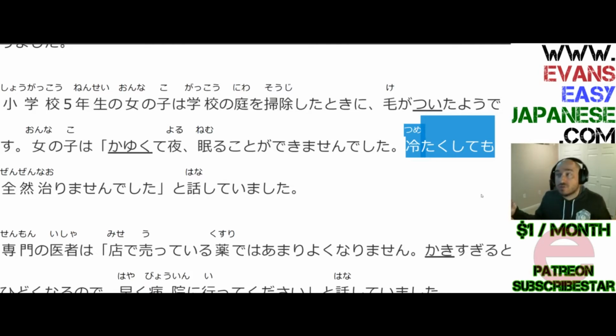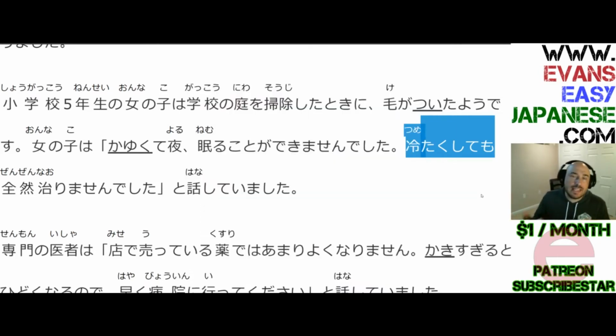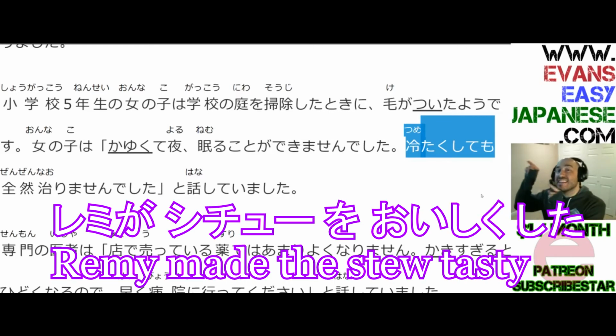However, stews just don't become delicious. People, I guess they can. If you let them sit, sometimes they become delicious. So maybe that's what happened. But also maybe your friend or a rat whose name is Remy, the rat from Ratatouille, maybe he snuck in and put some seasoning in it. So they made the stew delicious.